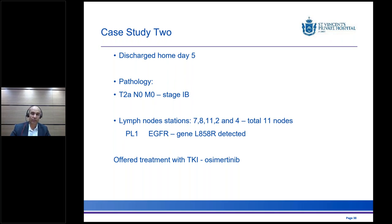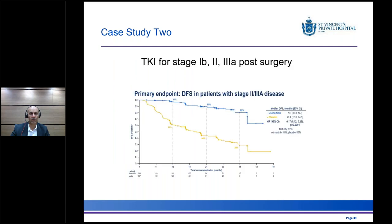And the advantage of that is that they are very responsive to tyrosine kinase inhibitors, or TKIs. So he was offered treatment with a TKI, which is fantastic. This is basically just a result from one of the recent studies, the Dura study, where they looked at TKIs in patients that are otherwise resectable. So these are early stages, stage 1B, stage 2, and stage 3A. So these are patients which would normally resect.